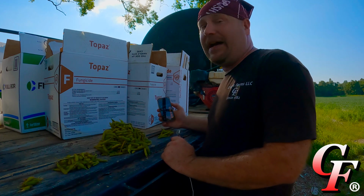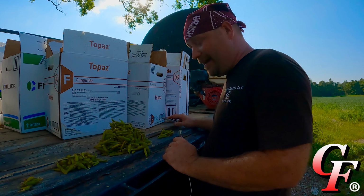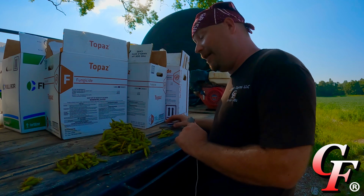But bottom line is we got some good beans out here. I don't have any idea how good they're going to be, but they're going to be good.